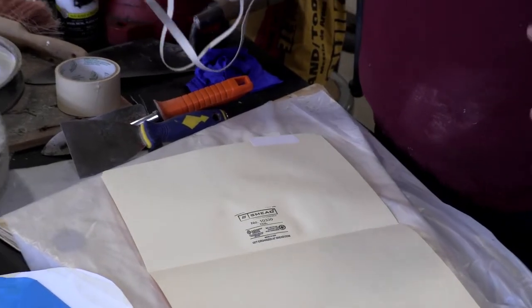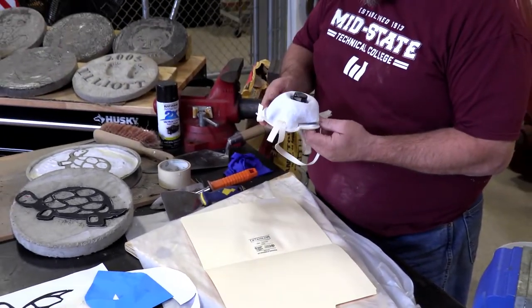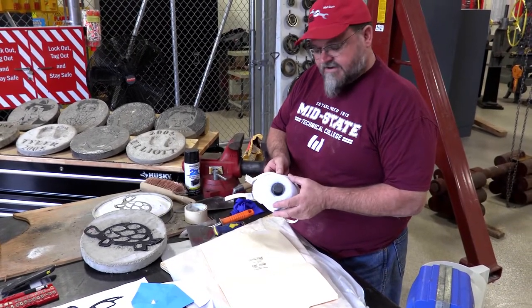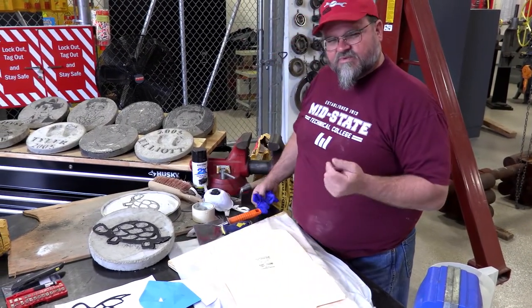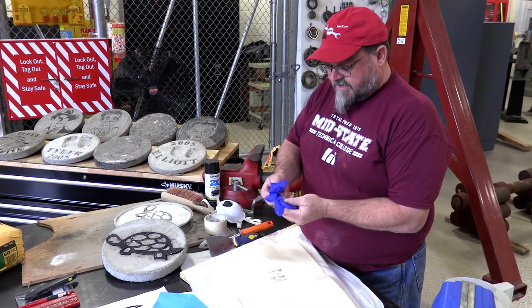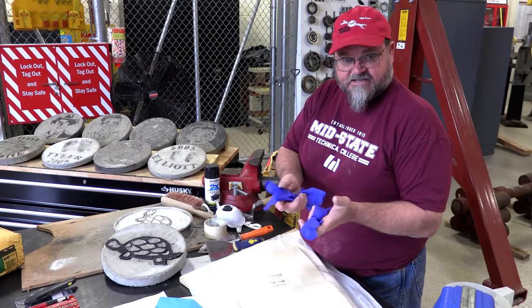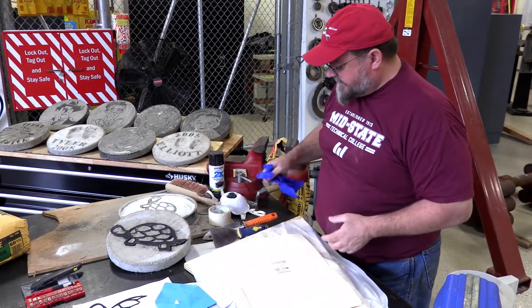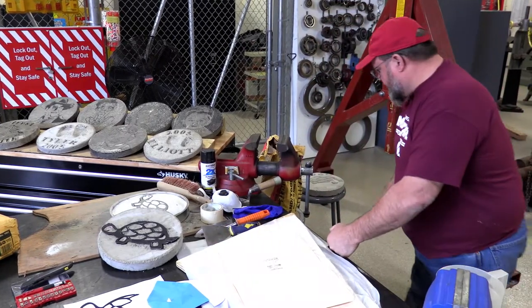The concrete can get dusty, so everyone has a mask these days. So a mask, just so we're not breathing that concrete dust. And it can also really dry your skin, so you don't want to be handling it with bare hands. So I have a pair of gloves, and most people have those these days. I'll just use them when I'm making the stone. And then we have some concrete.